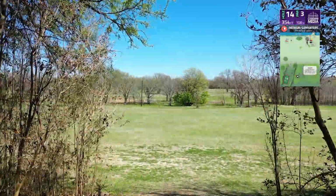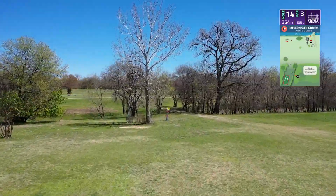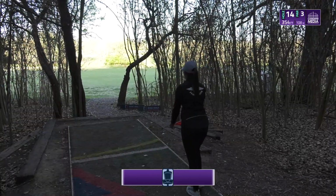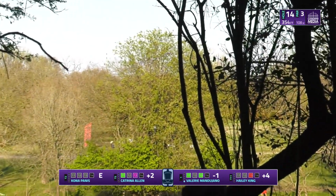And we are moving back out into the open. Hole number 14, 354-foot par 3. Kind of a mini version of 17, I would say. Yeah, totally. Except it's not on a big old slope. Just a little bit downhill.